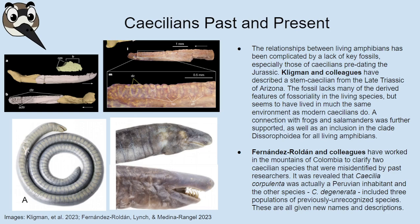And in his analysis, Lynch also expanded the use of the name Caecilia degenerata to include a wider range of the Cordillera Oriental than Dunn had previously suggested. So this is a long way of saying that a bunch of herpetologists with good intentions got very confused by these Colombian caecilians and just left a bit of a taxonomic and geographical mess that this current paper tries to solve. In fact, Lynch is one of the co-authors alongside Juan Fernandez Roldan and Guido Fabian Medina Rangel.